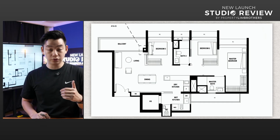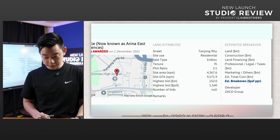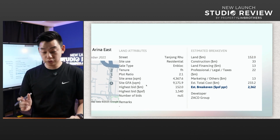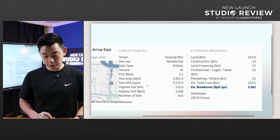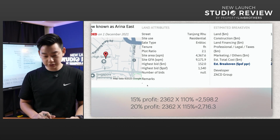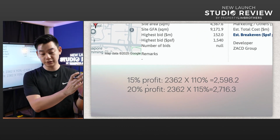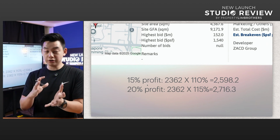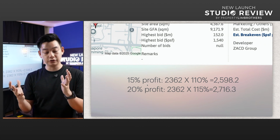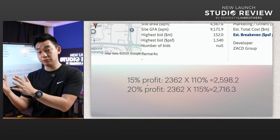So let's move on to talk about the break-even price point. Our partners at HProp have estimated the break-even price point at 2.362 per square foot. And do take note that this is of course not a harmonized project here. So we have just done our own calculation in terms of profit margin. You have seen the 50% profit versus 20%. Currently we don't have a price list, but this is going to be our estimation of the break-even price point and also the kind of price point that the developer is likely going to sell to you.